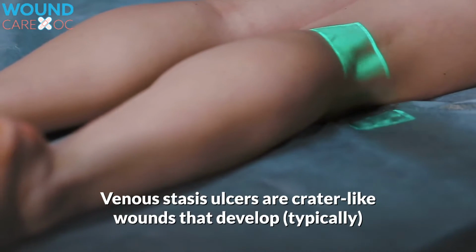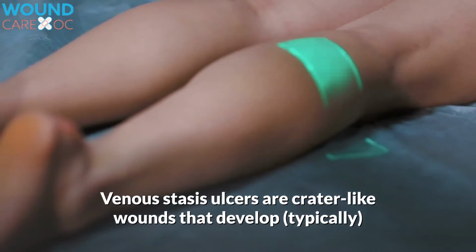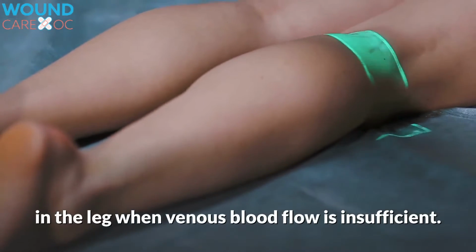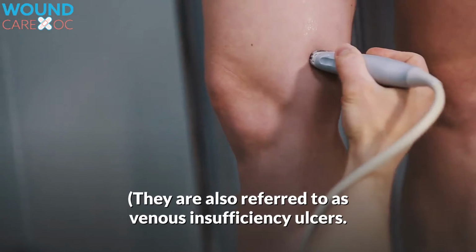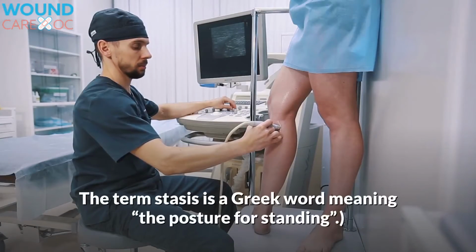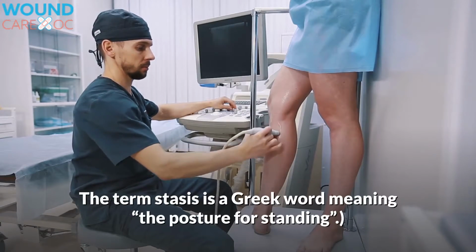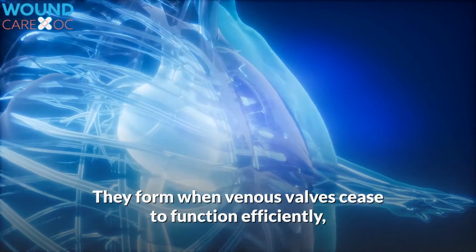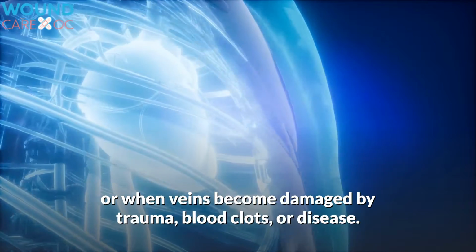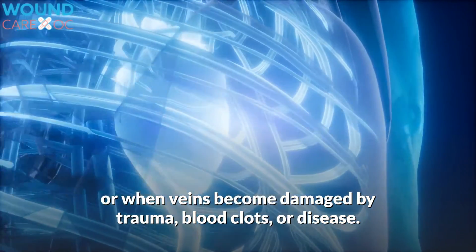Venous stasis ulcers are crater-like wounds that develop, typically, in the leg when venous blood flow is insufficient. They are also referred to as venous insufficiency ulcers. The term stasis is a Greek word meaning the posture for standing. They form when venous valves cease to function efficiently, or when veins become damaged by trauma, blood clots, or disease.